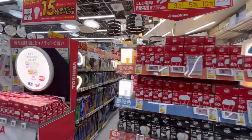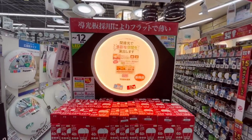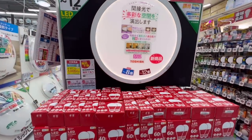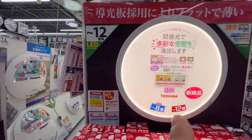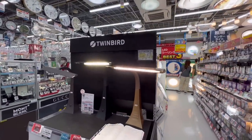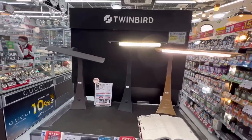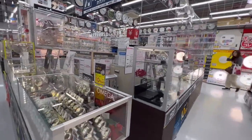Lighting is also cool. There's a lot of these round lights in homes, including mine. Let's look, Hachijo to Junijo, size of the room by squares of the tatami jo, and it's new apparently, 3,000 yen. Oh, look at that, changes brightness. These are huge lights by Twin Bird. Don't know this company, but Twin Bird, 3,800 yen. Wow, that's like 35 bucks. If you want to study.